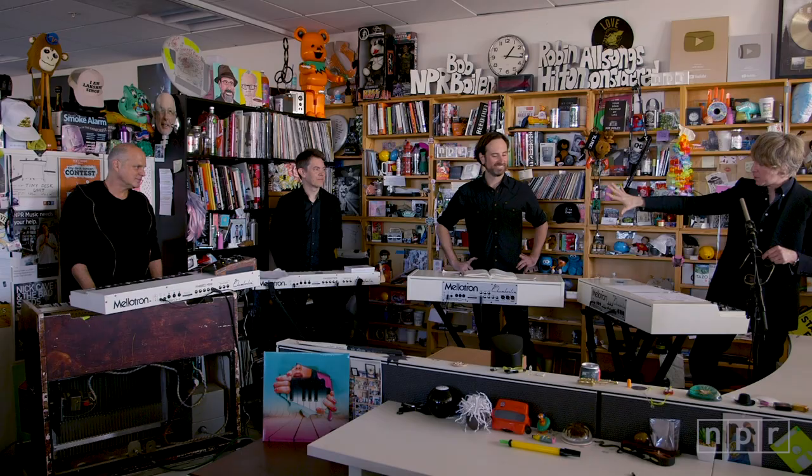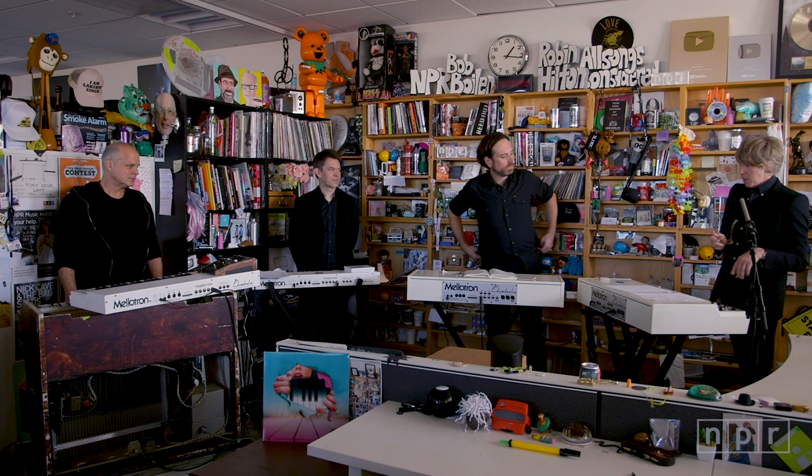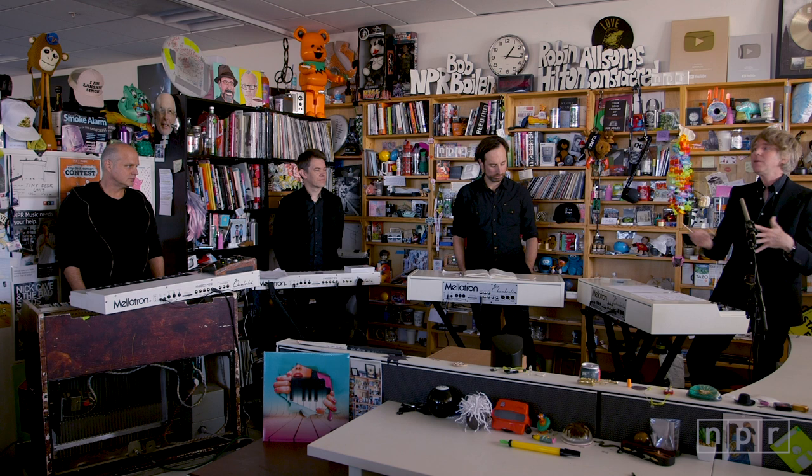Usually when we perform, we're performing with four versions of the old style machine, but we also have these new digital versions that are made by a company in Stockholm. The Mellotron company is now based in Stockholm, and they have made these beautiful digital machines that allow us to come to places like this to do this.